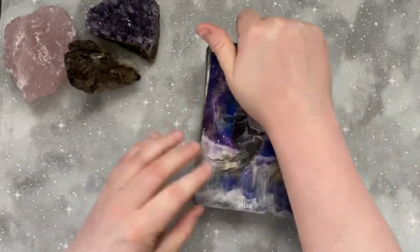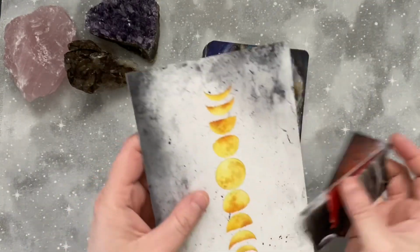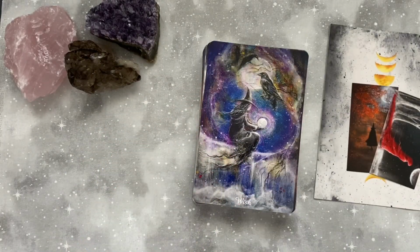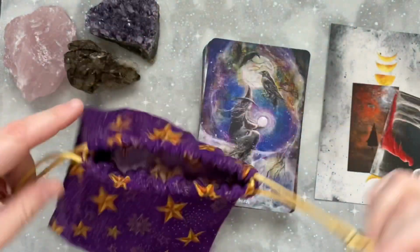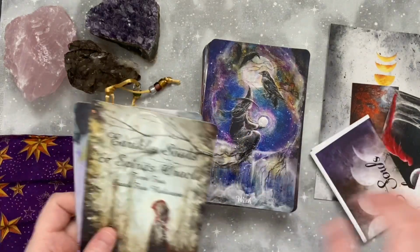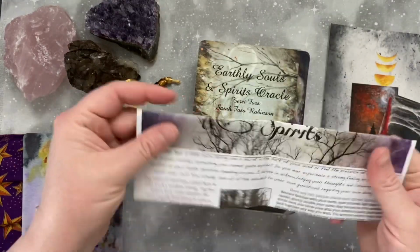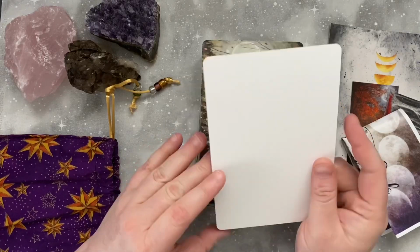And I will say as well, this deck came with some additional little art cards and stuff that I will include. And I've been keeping it in this bag, this pretty purple stars bag with beads. So I will include the bag because it doesn't come with a box at all. It comes with a little, here's the title card. It comes with a little fold out with meanings for all the cards. And then there's one additional art card that was included.